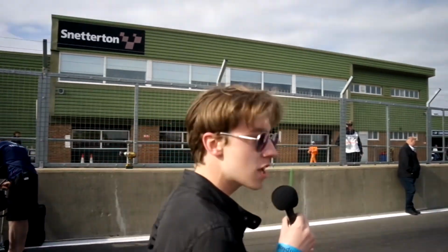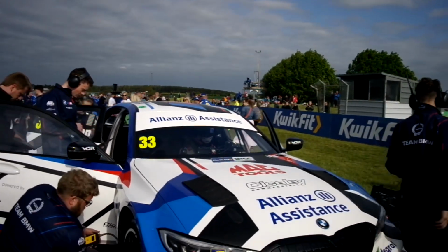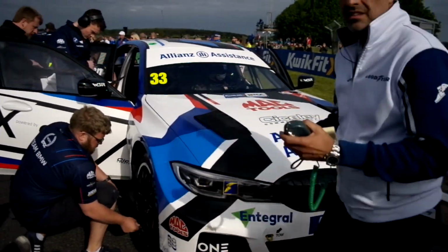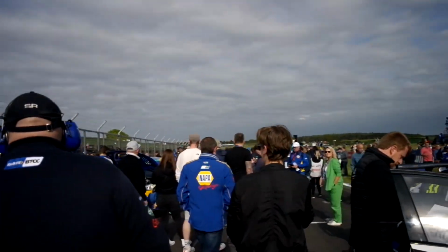So there's Stephen Jelly, there's Adam Morgan. It gets confusing, doesn't it? Very similar liveries between the cars. But they do look good though, don't they, in those factory colours.